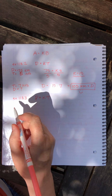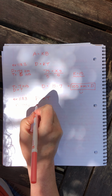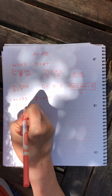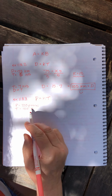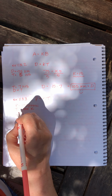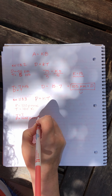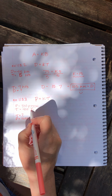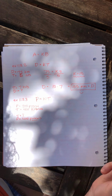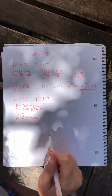words in the sentence. When the pressure is 800 pascals, okay, I don't know what a pascal is. It's something that measures pressure, but I'm just gonna write it down. The temperature is 400 kelvins. Okay, I know that one. What is the temperature when the pressure is 400 pascals? If you can use those units to help give you a hint, I'm going to write this out so we don't confuse it with our constant. If they help you, that's great. If they don't help you, that's fine. Just ignore them. All right, don't let them stress you.